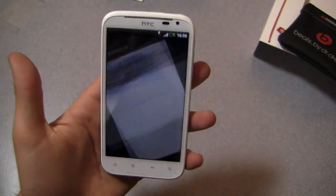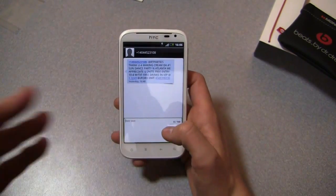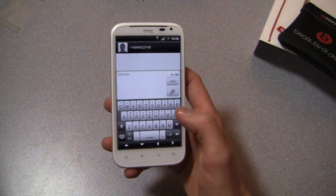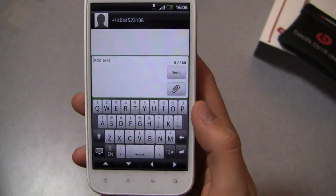I like a device this size. I think you're getting into 5 inches, 5.3 inches might be a little bit too big. I've always said 4 inches is a nice sweet spot for a lot of people, but still, a nice large display that looks good as well.